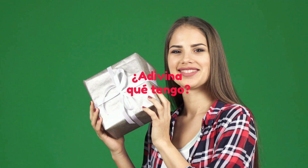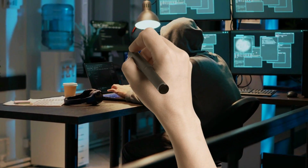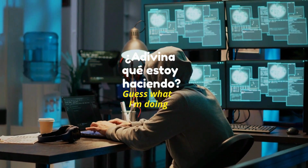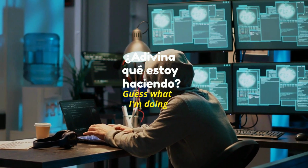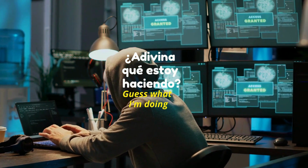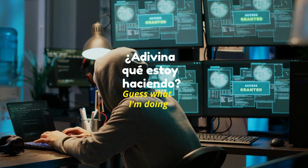Muy bien, siguiente ejemplo. Next example. Guess what I'm doing. Adivina qué estoy haciendo. We tend to join words in Spanish also. So we say, adivina qué estoy haciendo.